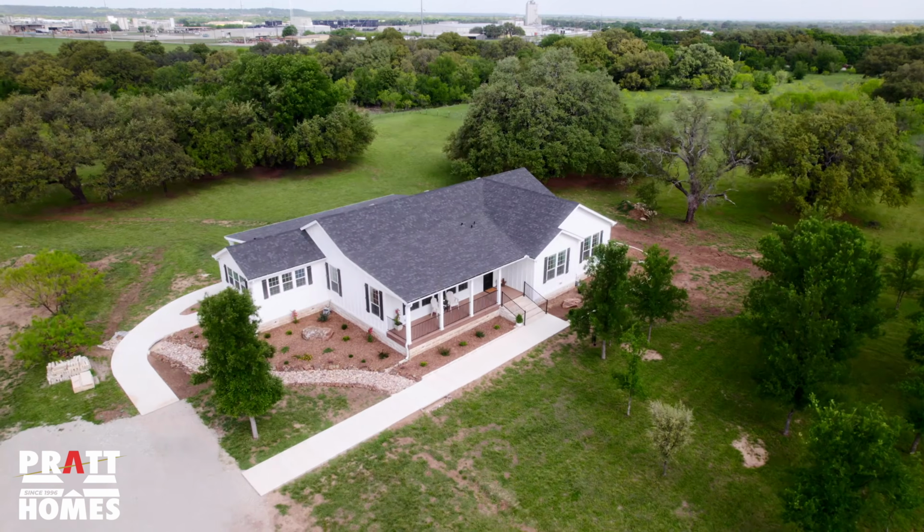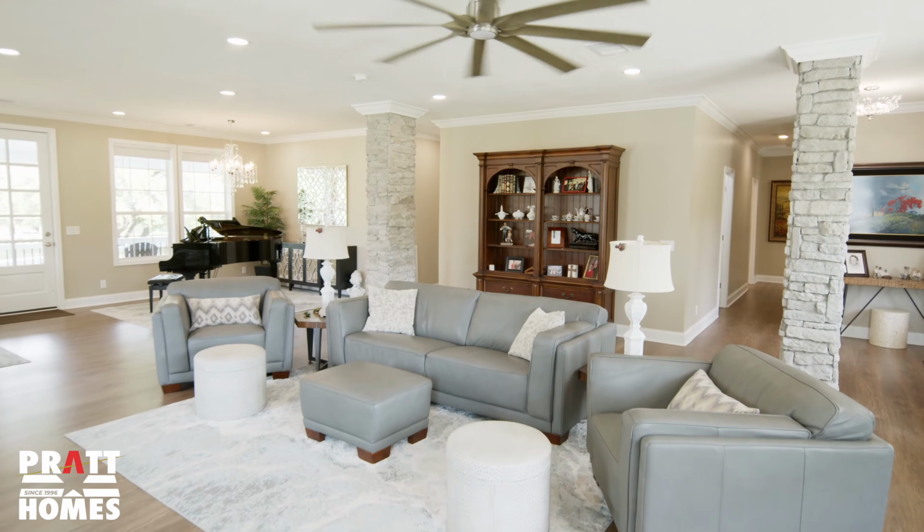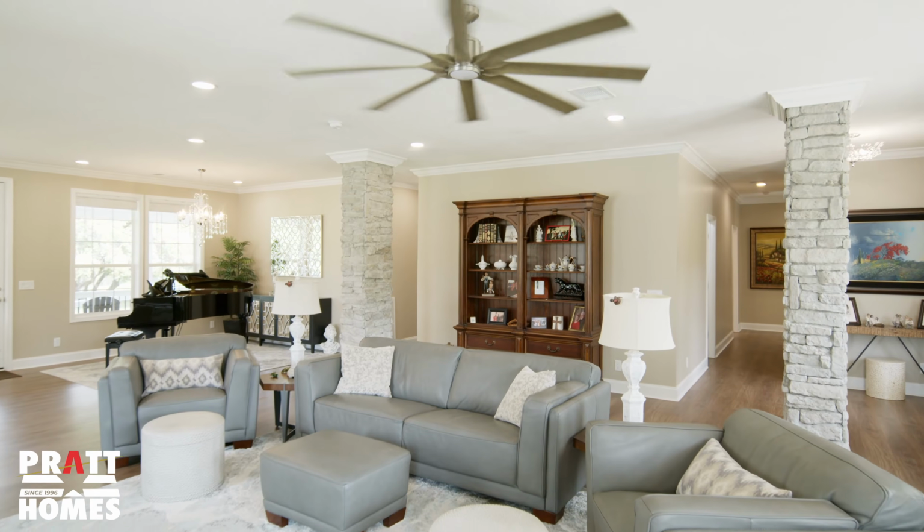The models were very well built. The trim out was really well done. It just felt like it was a home. You could look at it and it felt like it was a stick-built home. And Johnny was very easy to work with. I mean, he was very open about showing us different floor plans.